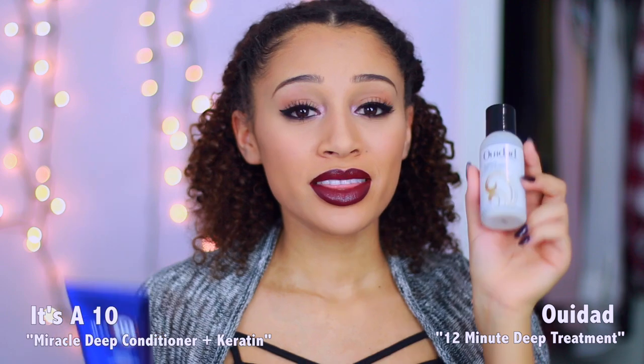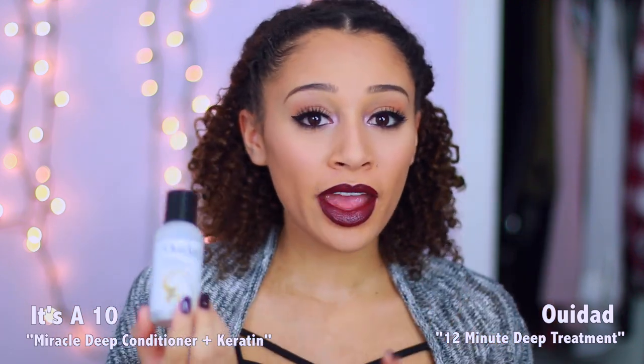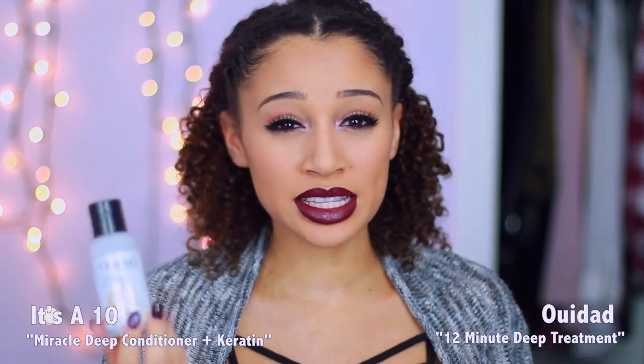In conjunction with the It's a 10 one, I have the Wella 12 Minute Deep Treatment. This is like protein in a bottle. It's intensive repair, and I love to use this whenever my hair is feeling really blah and just needs some help.